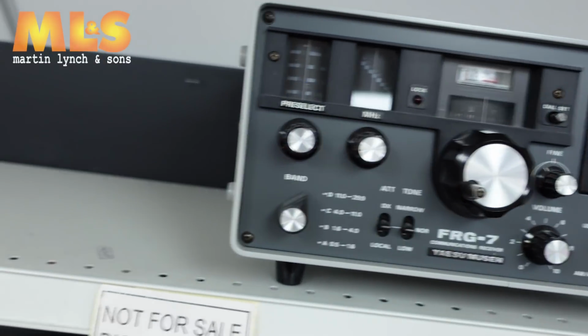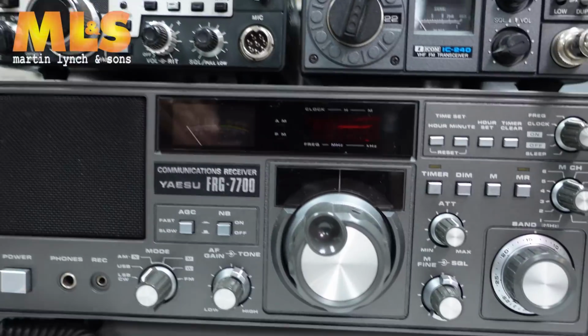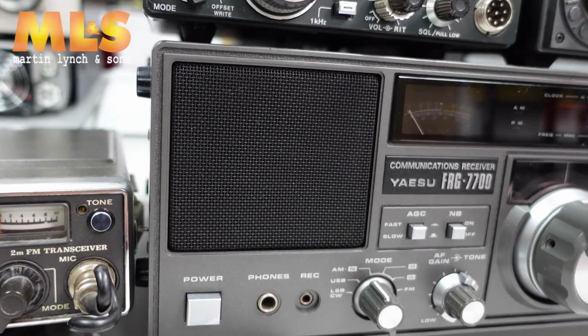Okay, another piece of kit after the FRG7, and you saw me give the photograph of me giving Bernie's one. I did actually say I had another one, and again this is my own one, and there it is. There's the FRG7. But you saw that, so I'm not going to go on about that. After the FRG7 came out, Yaesu brought out an FRG 7000, and finally they brought out the FRG 7700. And there it is, the FRG 7700, shortwave receiver.